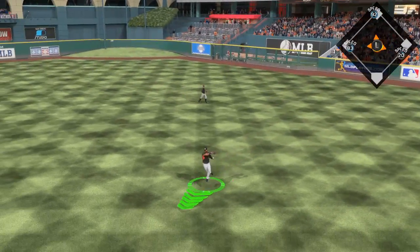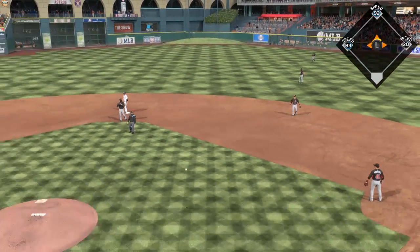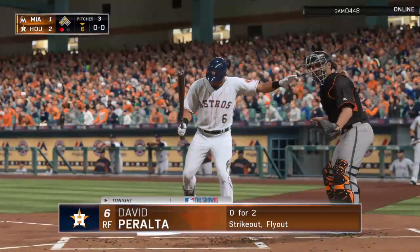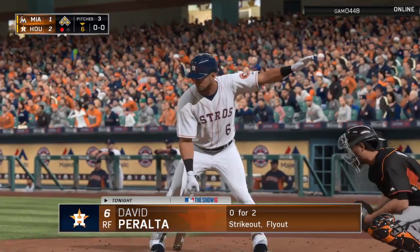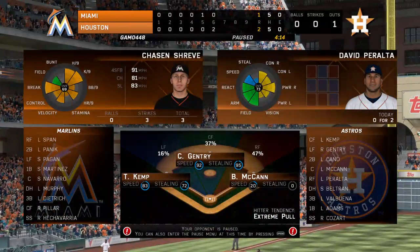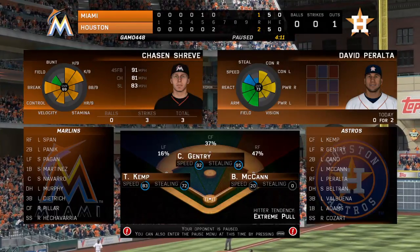A diving try, but it's through into the outfield. And they'll hold that runner at third as everybody moves up a base, and they're loaded with one away. Number 6. David Peralta will stand in now. He struck out and flied out, 0 for 2 thus far.